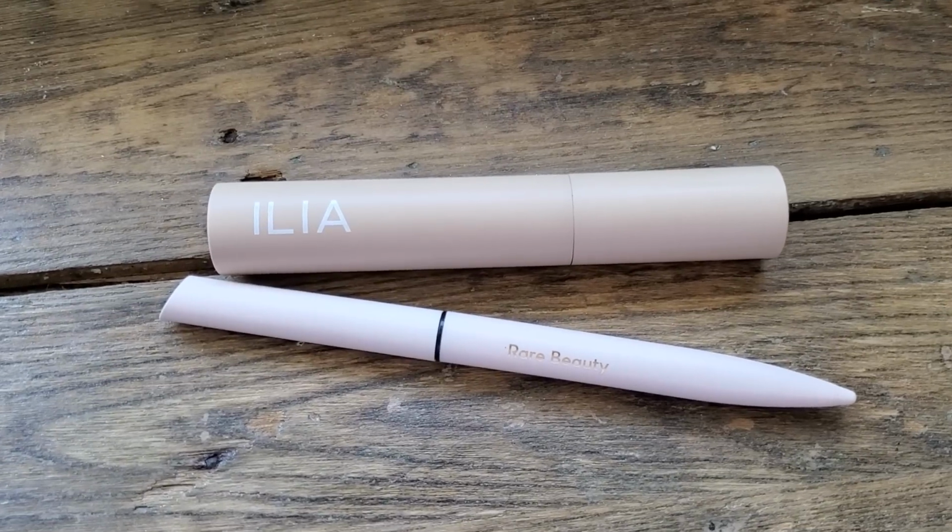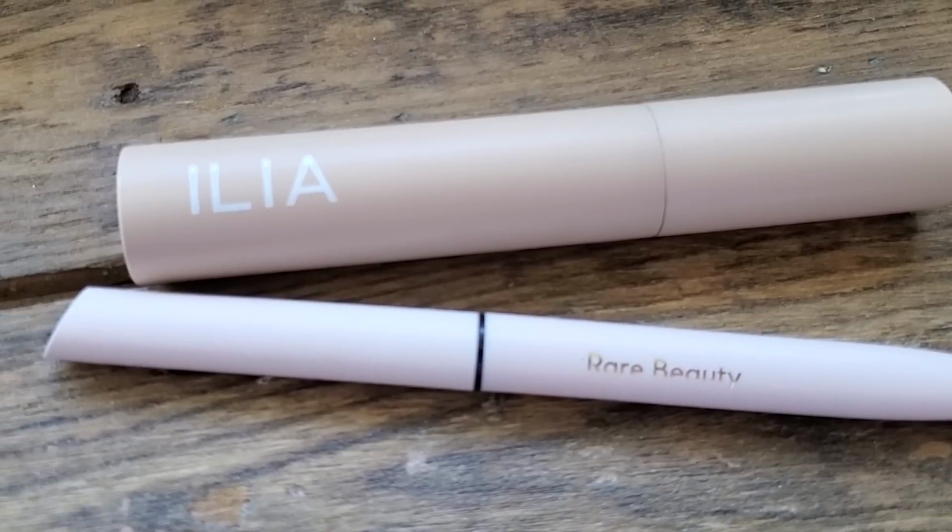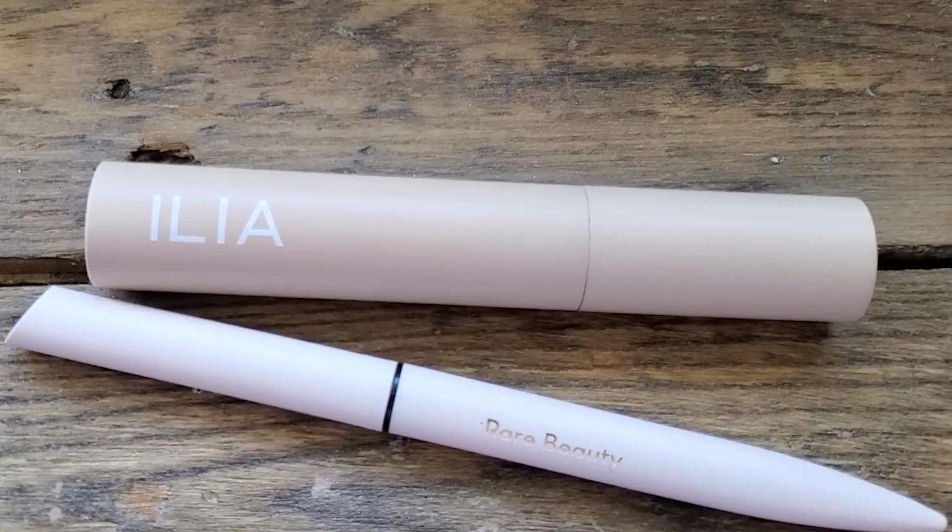Now I'm gonna move on to my mascara. I've been wearing this mascara for the past, I would say, year. I love it. I've tried other ones, but I tend to go back to this one, and it is the Ilia. It is in color black. I love it. The only thing is I actually prefer the travel size versus the bigger size.